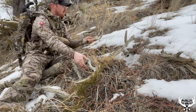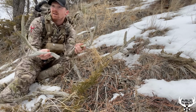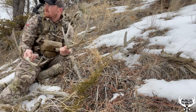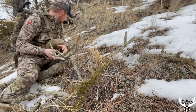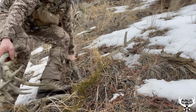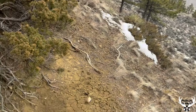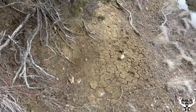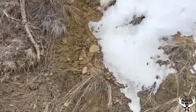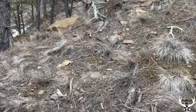There we go. Alright. I'm definitely getting into the elk now too, so hopefully I can pick up some elk sheds. Alright. I came around this corner here and it's a nice flat spot. I was like, a deer probably likes to bed right here. And they do. Found another one.